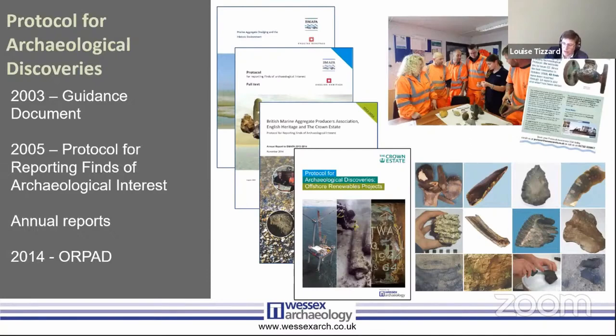And under this protocol, archaeological material discovered was then reported through an implementation service. And this is supported and continues to be supported and promoted to those working in the industry through an awareness programme. And it is an exemplar project of getting people involved and getting them interested, and that fuels more reporting and better finds, really. And since 2014, a similar approach has been undertaken for the offshore wind farm industry.